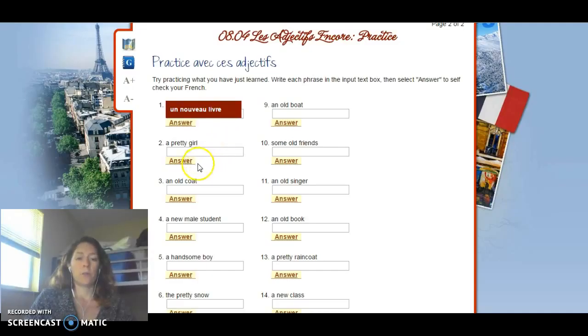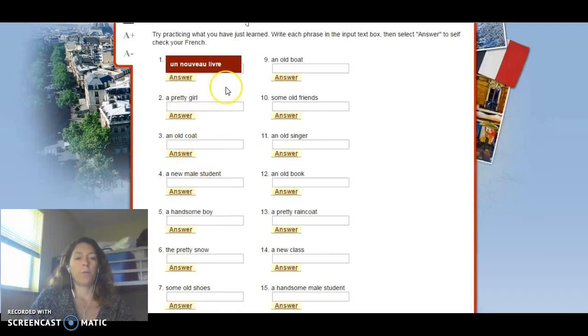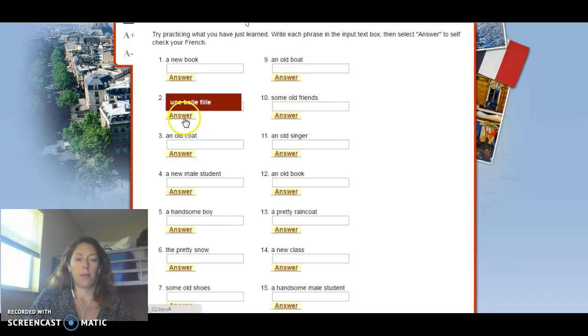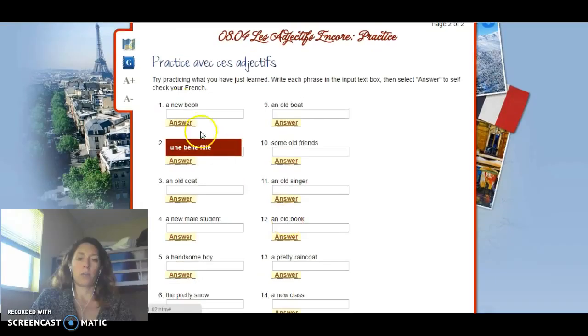Right? Let's do one more. A pretty girl. Well, the word girl is obviously feminine, right? Fille, une fille. So to say pretty in the feminine form on my chart, pretty is belle. Belle. Let's check it out. We got it. Une belle fille. So I want you to keep practicing with each of these before you get to the activity.